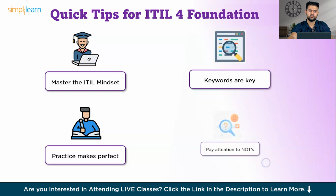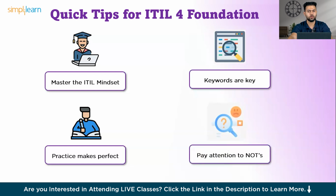And quick tip 4 is pay attention to nots. Pay close attention to negative phrases like "not the primary purpose." A seemingly correct answer might be a cleverly disguised distractor. So pay attention to these. That concludes our explanation of this ITIL 4 Foundation exam question. Remember, a strong understanding of core ITIL concepts and principles is key to successfully navigating the exam. Remember to stay focused, practice regularly, and manage your time wisely, both during your preparation and on the exam day.